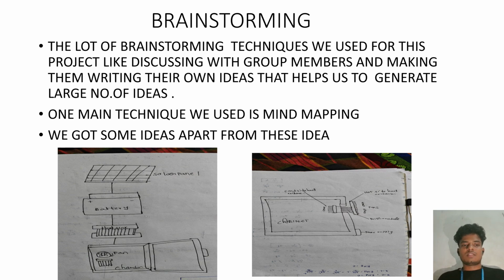This one is with solar and this one is not solar. In this one, we need a solar panel with a battery to get free energy without using electricity. The second one we can use as a normal refrigerator, but it consumes less power compared to others.